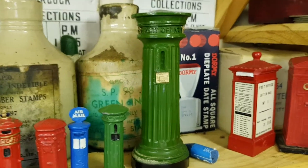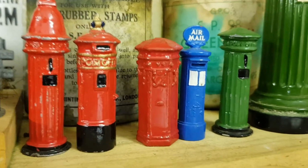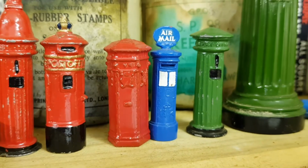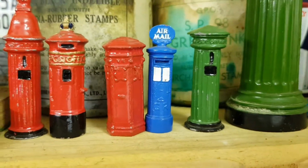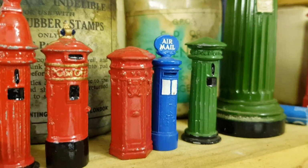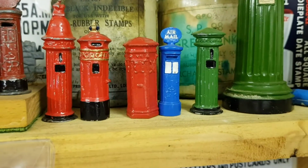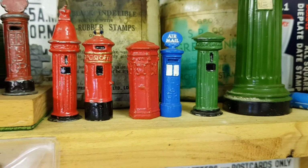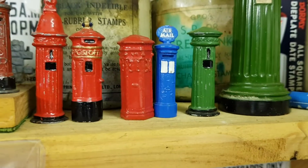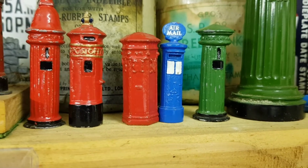Now, we haven't got models of all of the very early boxes, but one we do have is here in the centre there, the red one, which is the London Ornate box. And that's got decoration all the way around it, which is part of the casting. They were also known as the Science and Art box because they were designed by the Committee for Science and Art of the House of Lords. So that's what a House of Lords Science and Art box looks like.